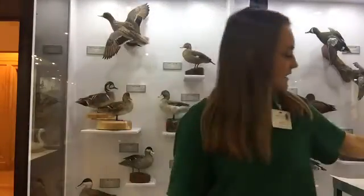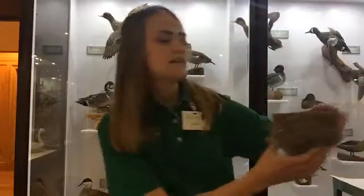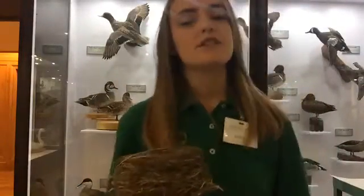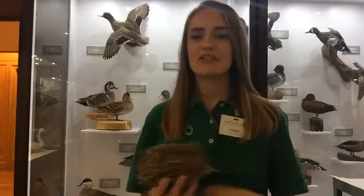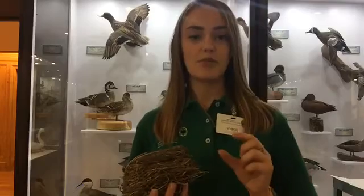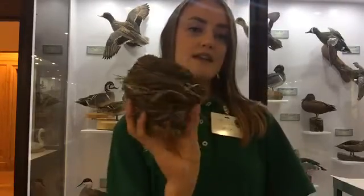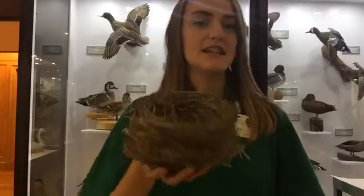So I have right here, this is the kind of nest that a robin bird would have. And so unfortunately I don't have any robin's eggs with me, so you'll just have to take my word for it that robin bird eggs are very, very bright. They're super bright blue. And the nest you'll see is pretty camouflaged. It's kind of hard to spot.